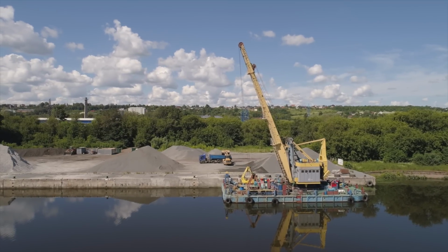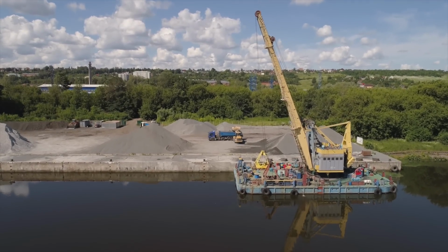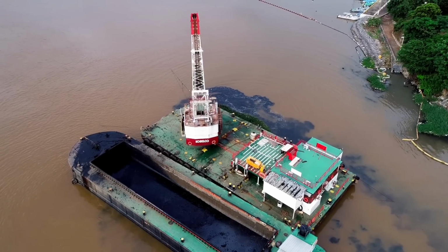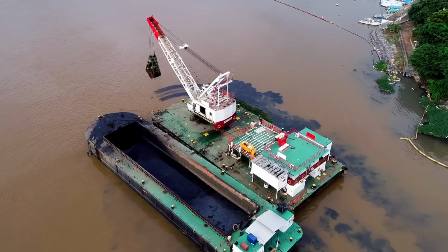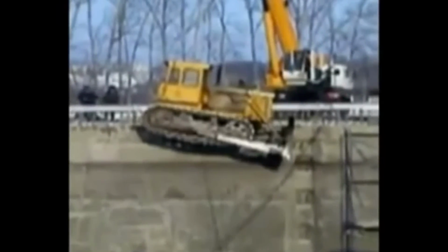Now, when it comes to moving heavy objects with a crane, weight distribution is the name of the game. You need enough counterweight on the backside to hold whatever you're trying to move. Distance and height are also crucial factors. That's why it's easier to hold something above your head than out in front of your chest. Unfortunately for this crane operator, he learned that lesson the extra hard way.